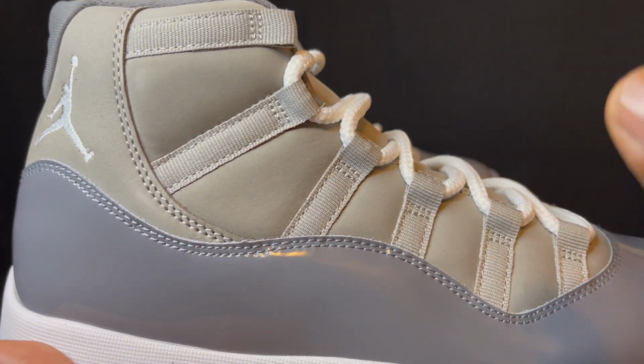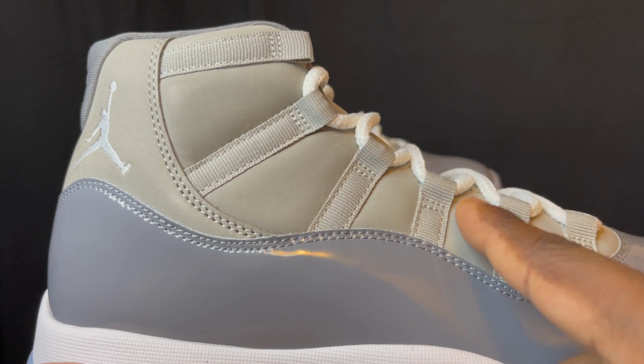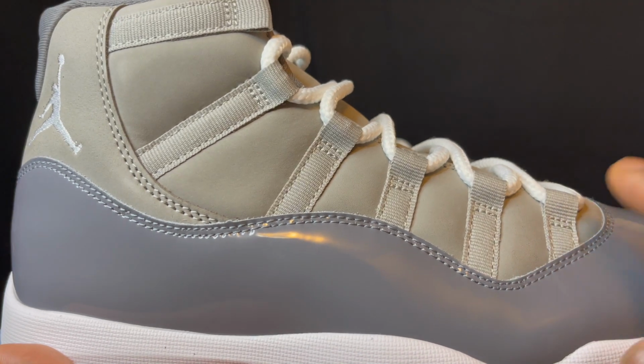I think another pair that has the suede on the upper is the Cap and Gowns. I think the Cap and Gowns have that suede on the upper too, and there might be a couple others that I'm not remembering. But this one, I do like how they put that suede on there.